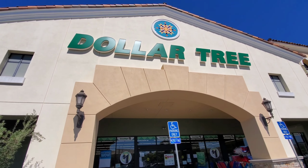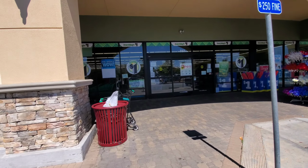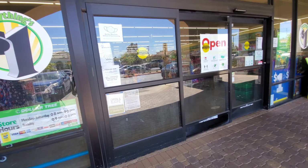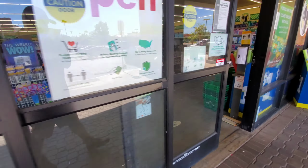Alright guys, so I pulled up to my next Dollar Tree right here. This one usually has a lot of them. I noticed it says the weekly wow right here. It's kind of empty, but I do see, oh, here we go. I see them all in the front right here. So yeah, weekly wow. Looks like not too much this month though. Kind of go through all of them for you guys, just in case you do collect DVDs and you want to know what's coming out.